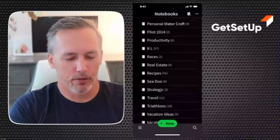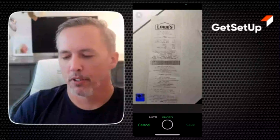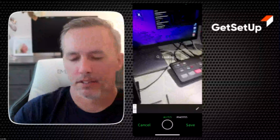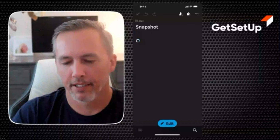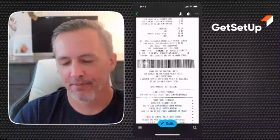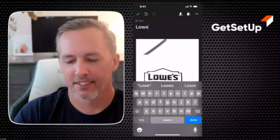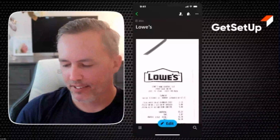Now, the other one we could do would be a receipt. So let's do new again, and then hit camera. And you know, receipts are tough because they're thermal and they don't last very long. Oh, I want to go on auto again. So what it does is it grabs the receipt, and there it is. Brilliant. And then you can throw the paper one away, right? I've got a drawer full of them. So you've got it, and you could just show this receipt at the store if you need to, and they can scan that barcode and you're fine. You know, I might call it Lowe's just so I can find it when I search it. Yeah. So that's a receipt. So it's good for that. You can save a whole folder of receipts.